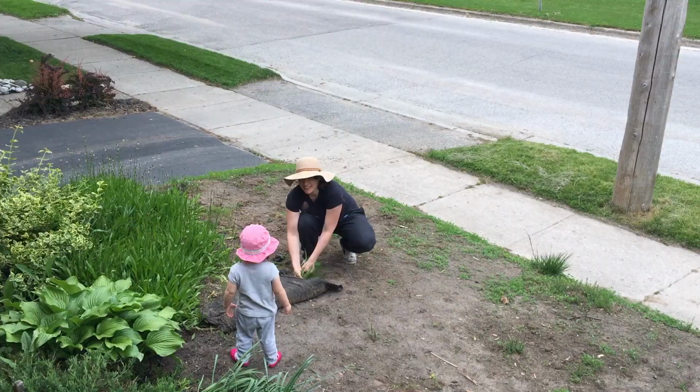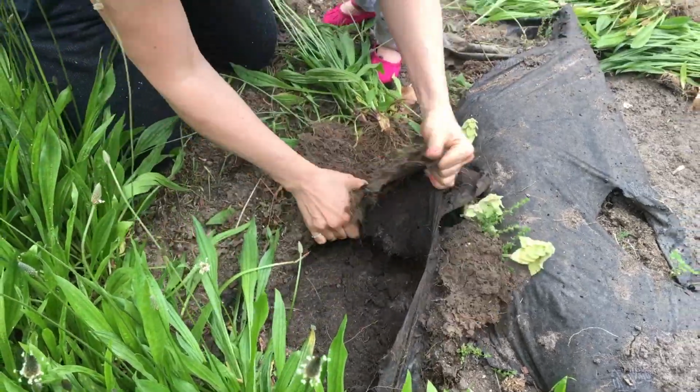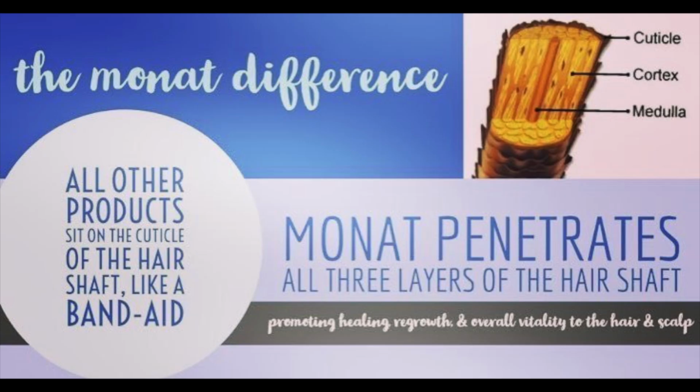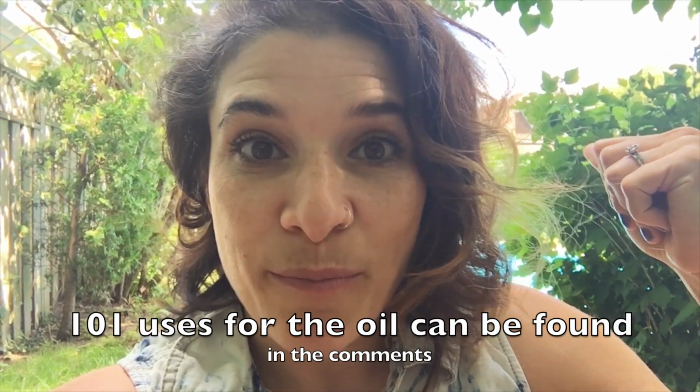So Monat has none of that stuff. So what Monat does is that it removes that buildup, and the Rejuveniqe oil is amazing because it deep cleans. It goes into the pores, will remove all that stuff, and at the same time will give your hair the rich nutrition it needs. The oil is filled with omegas, vitamin A. There's so many different vitamins and amazing different oils. It's the smallest molecular oil out there that can penetrate the 3 layers of your hair. You can use it as a deep clean the night before you shower, which I'm showing you footage now.